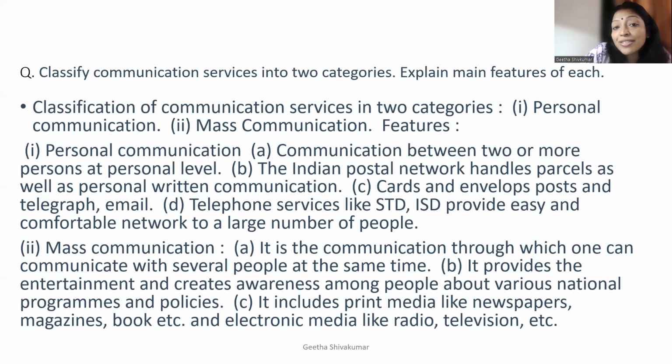Classify communication services into 2 categories. One of the very, very simple questions when we talk about communication services: personal and mass. Personal, one-on-one. Mass means a bigger audience. Personal communication is between 2 or more persons at a personal level.